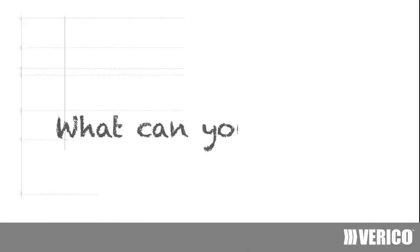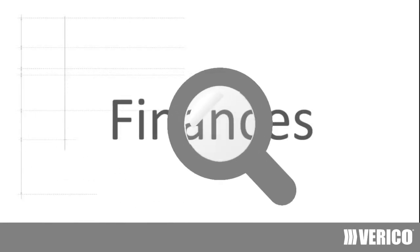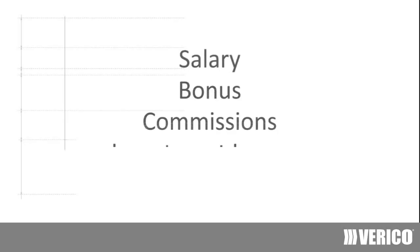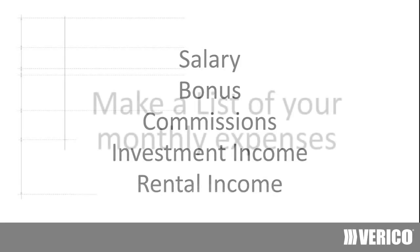Before you start looking for a home, you need to figure out what you can afford. This means closely examining your financial situation. Start by figuring out what you're earning each month. Besides your salary, this figure could include bonuses, commissions, investment income, and rental income.